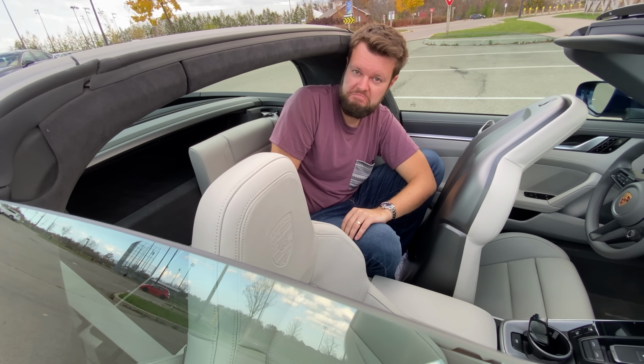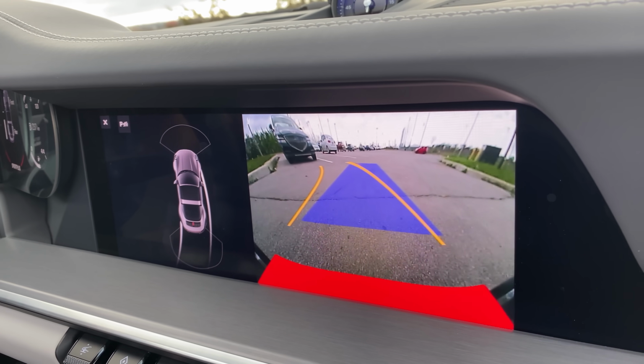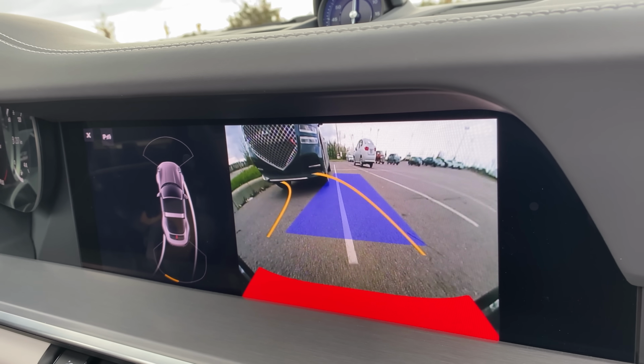And then back to the infotainment real quick. We have a front camera, reverse camera, no 360 camera, but we have a 360 radar. And the reverse camera is very warpy. We've driven a lot of other cars recently that are so much less warpy than this really expensive 911.